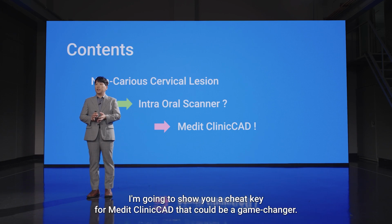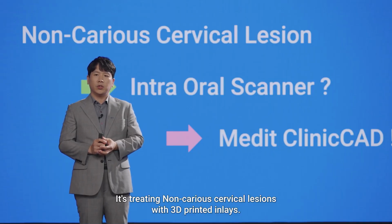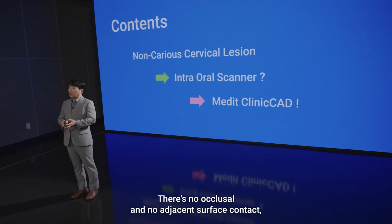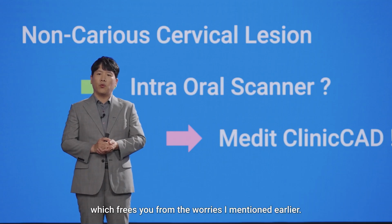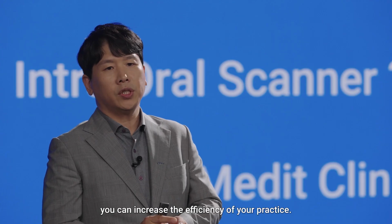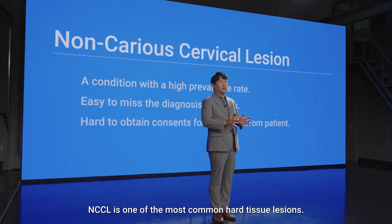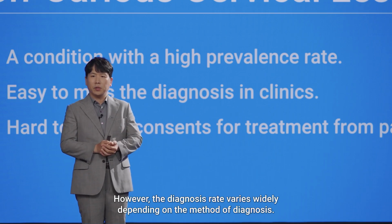I'm going to show you a cheat key for Medit ClinicCAD that could be a game changer. This is the key to what I'm going to show you today. It's treating non-carious cervical lesions with a 3D printed inlay. There is no occlusal and no adjacent surface contact, which frees you from the worries I mentioned earlier. And if you can use the setting guide to treat multiple lesions at the same time, you can increase the efficacy of your practice. NCCL is one of the most common hard tissue lesions. However, the diagnosis rate varies widely depending on the method of diagnosis.